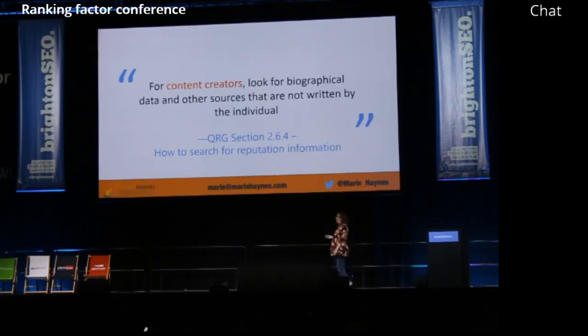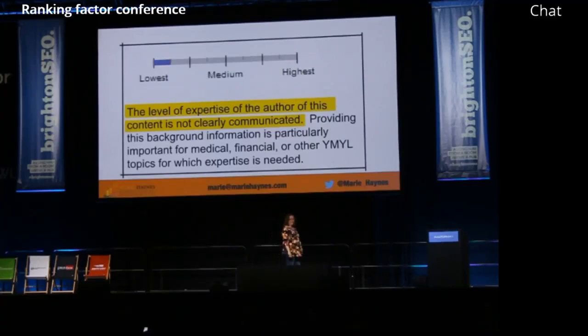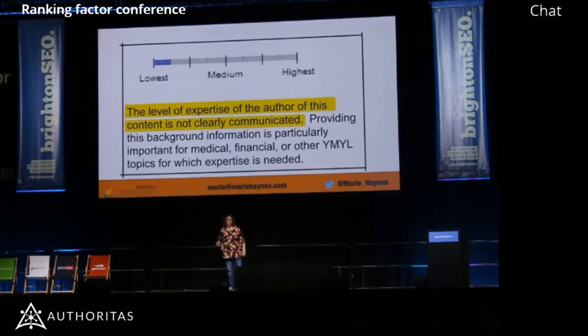I'm going to briefly get through author EAT. There's some controversy over whether Google looks at the EAT of individual authors on your site, and I'm 100% sure that they do. These are examples that are given, and I'm going to go through them super fast here. Mortgage loans, they say the level of EAT is not clearly communicated. You need to have very clear information on your site about your authors, about their expertise, about why they are qualified to write these posts.